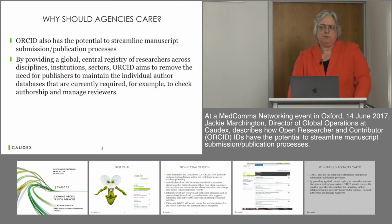Why should agencies care about ORCIDs? Actually, there's a huge potential leverage in having authors associated with an ORCID ID, which would really help our workflow processes. One of the mission statements from ORCID is on this slide: to provide a global central registry of researchers across disciplines, institutions and sectors.